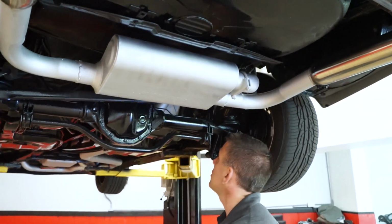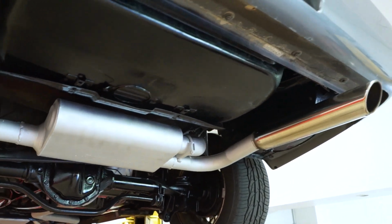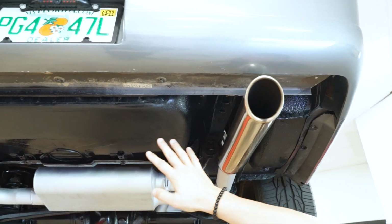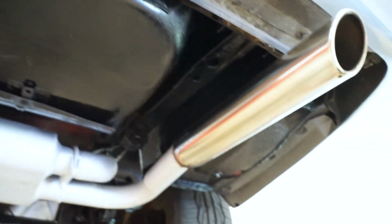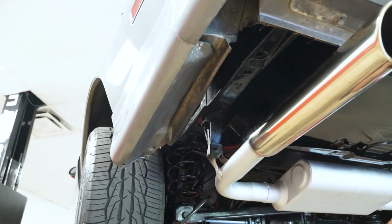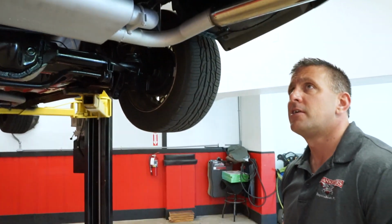And the car's got a nice rumble to it, but it's not excessive. It does sound a little muscular, but not something that's annoying. I've heard annoying ones through here before. Bottom of the car, bottom of the tank there, everything looks good. This is, I believe, where your spare tire is in the trunk. Good looking car, or in the hatch, I should say.